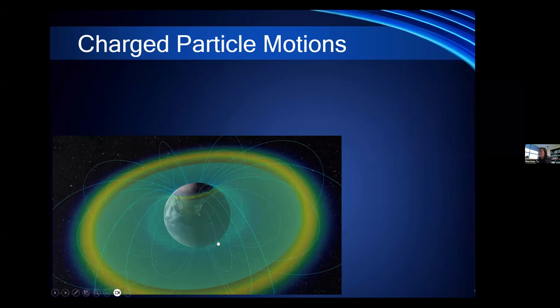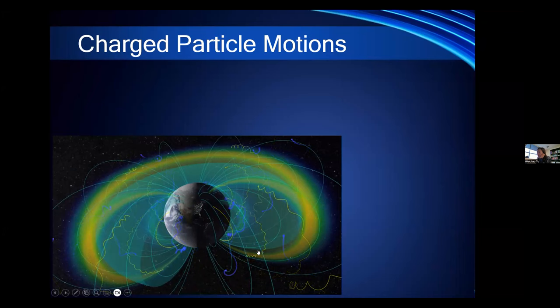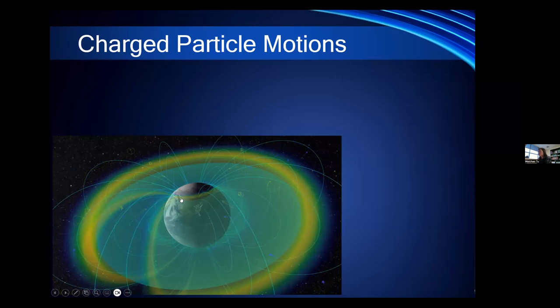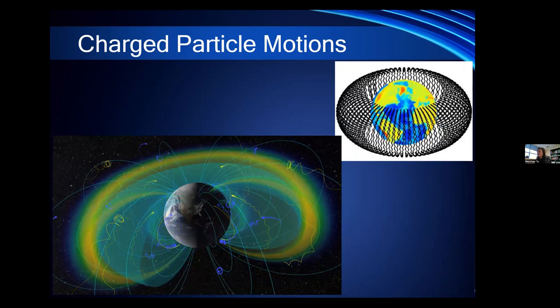Okay, let's look at the trajectory of charged particles. You can pick one to follow. You can see the gyration and the bounce motion, like this purple one is bouncing, and it's also drifting, right? So all these three motions happen at the same time. If you combine all of them, just follow one particle over a long time, you will get something called a drift shell. You have the gyration, the bounce, and also the drift. So that's the motion we're talking about.